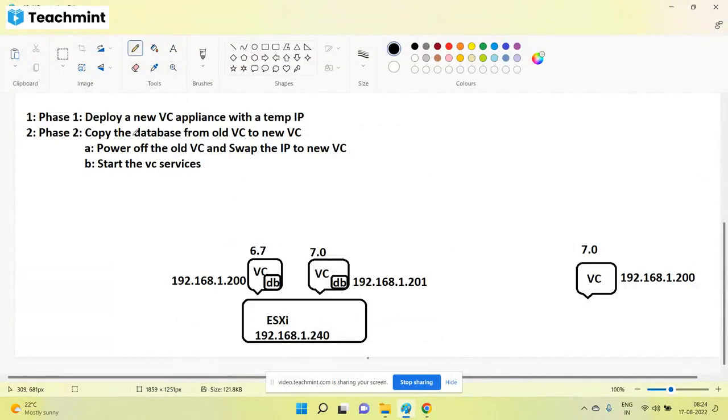Second step, phase 2. It will copy the database objects automatically. You don't need to do anything. It will automatically copy the database objects from the old vCenter to the new vCenter. That's why it is taking a new IP. This we will only provide manually. We will provide this new IP 201. Okay, new IP. This new IP and this old IP will communicate and copy the database objects from old database to the new database. This you don't need to do anything.